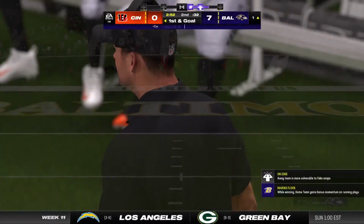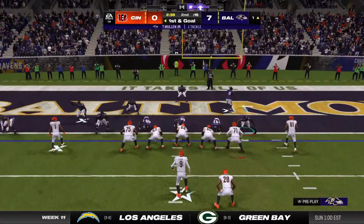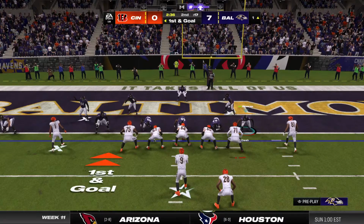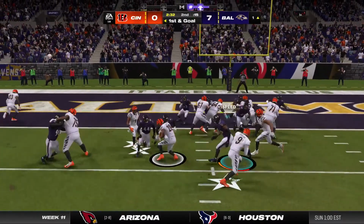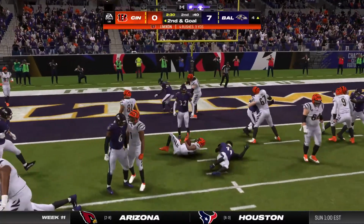I think he has to be saying to himself, how did that not wind up a touchdown? Remember, he just needed to tip the ball across the plane. It's not going to get there, but they're going to be set up in great shape with 1st and goal.